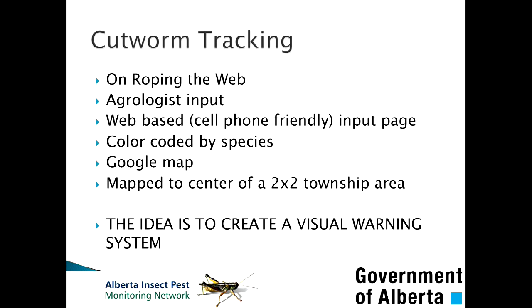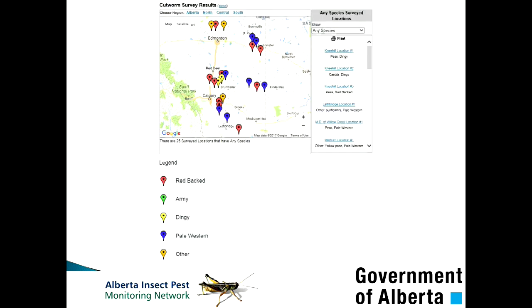Okay, cutworms. We have a live tracking system. This is what it looked like this year. Redback and pale western cutworm, and really no pattern to it, except for southern Alberta last year had virtually no reports, and we had more reports this last year and in 2017. So I would suspect that you need to pay attention to your crop establishment next year, just to be sure that you're not in one of those cutworm fields. I think there's a risk that this is a buildup that we're seeing in southern Alberta, so pay attention to it.